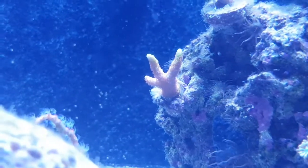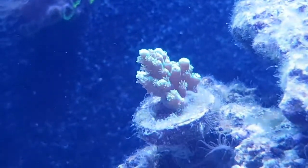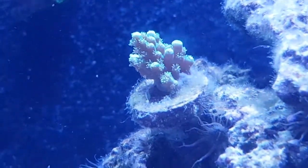Forest fire branching away. Another acro doing quite well. If I take back what I said a minute ago, the algae looks a lot worse on film.